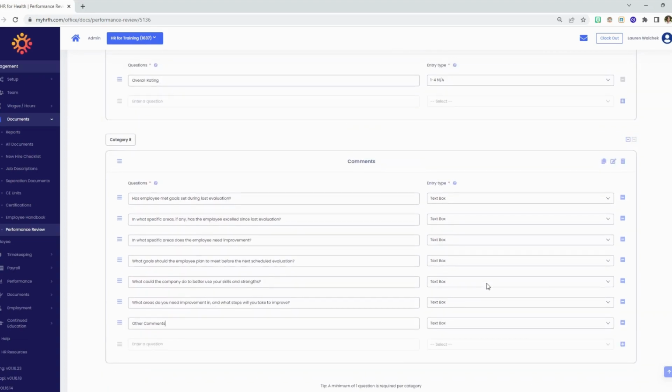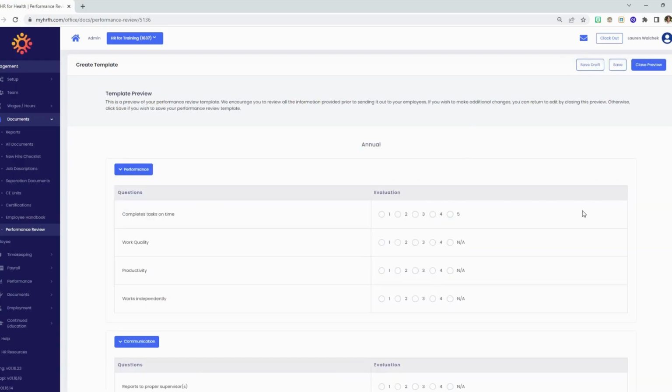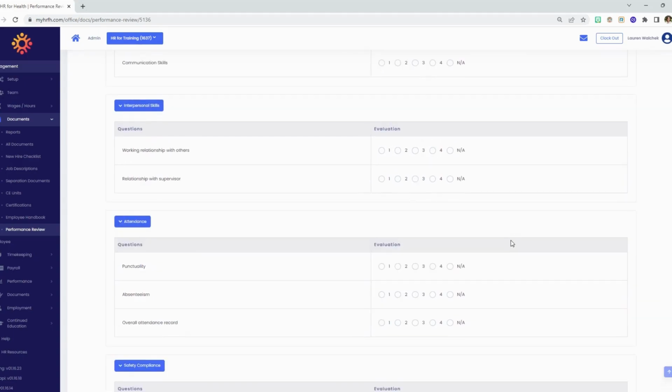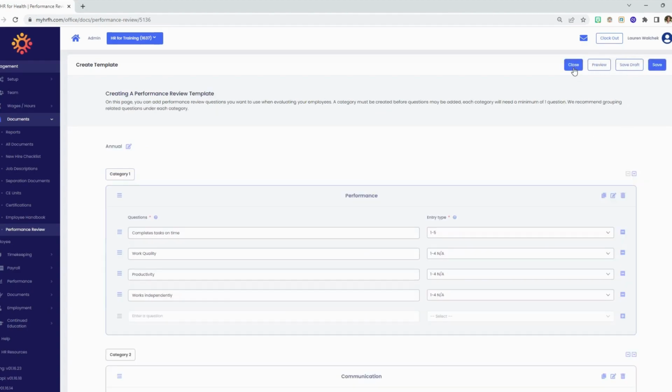Again, just keeping that open communication. So this you can customize however you want. You can also click preview so you can see how it's going to look for the employee when they do it themselves. So you can see this is a 1 to 5 scale. This is the 1 to 4 scale with NA. And then the employee is just going to come through and rate themselves here. So you can see exactly how it's going to look for them.